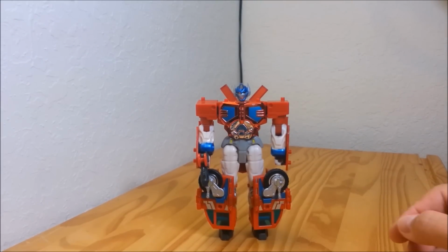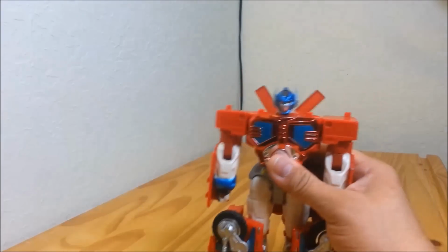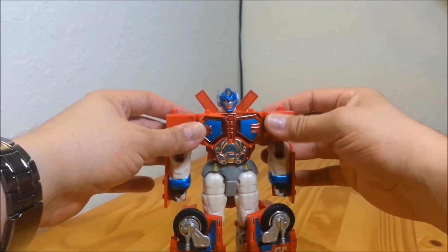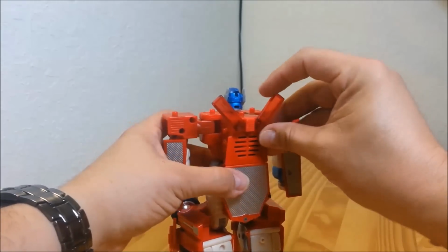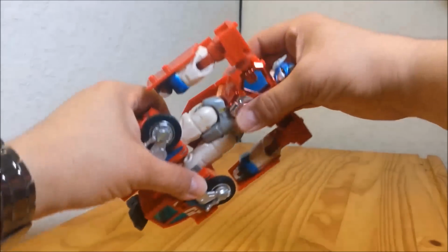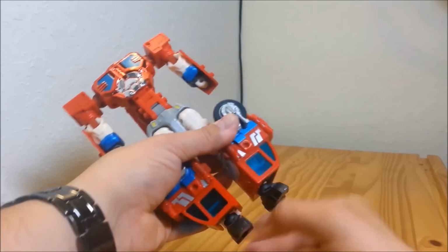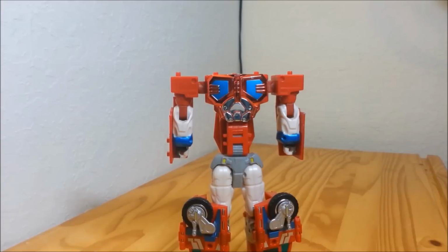So the first thing I'm going to do is go ahead and take off Optimus's gun. We'll set that aside. We don't need that for a minute. And to get this guy ready to go into combination mode, the first thing we're going to do is take his shoulders, pull them apart, come around back, take his light bars, push them all the way down, and then we're going to take his torso and just pull that up and separate it from the rest of the body like he was when he was coming out of truck mode and into robot mode originally.